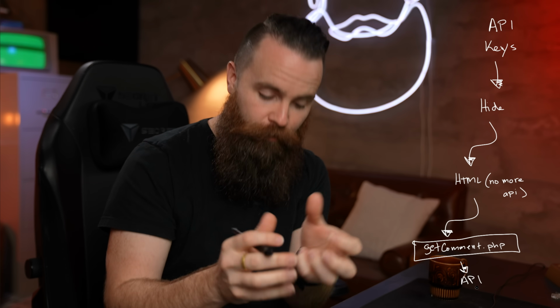My front end, my HTML code, will no longer be handling the API request. Instead, it's going to talk to a back-end script, a PHP script called getComment. It's here that my API key will live. And this script itself on the back-end server is what will be used to interact with the Google API, pulling down the data, and then it shares that data back with my HTML front end. Now, I think that might solve my problem. I think that's secure. Tyler will probably tell me.